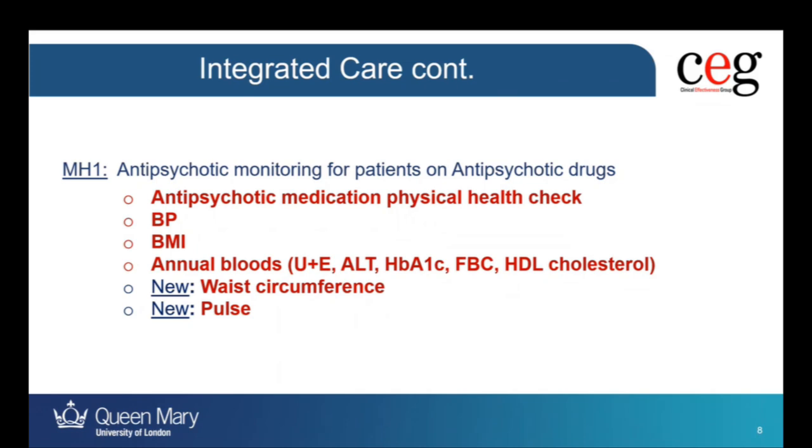However, if a patient does refuse to have their waist measured, you can code waist measured decline, and this code can be found in the LTC template on the mental health page.